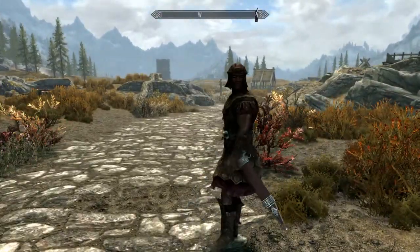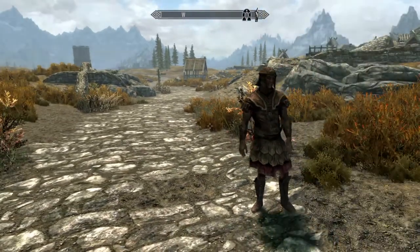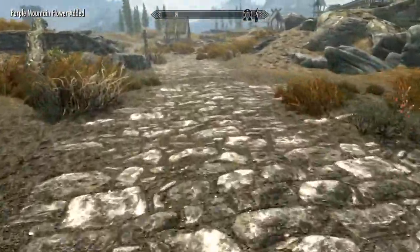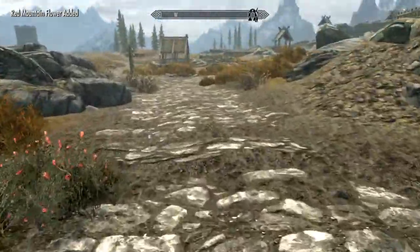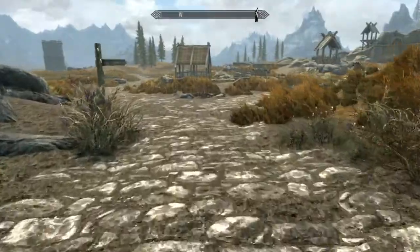The Legion's always looking for strong, capable warriors. If you think you've got what it takes, our headquarters are in Solitude. I'm not joining either side, thank you.